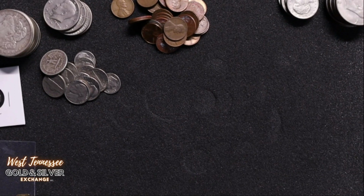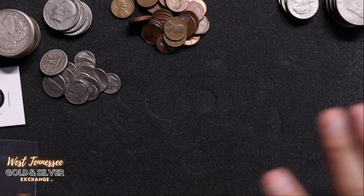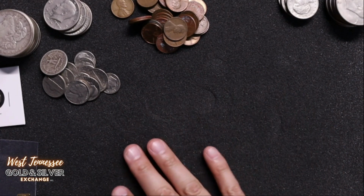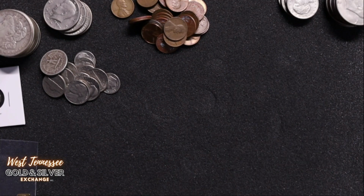All right, we got everything sorted. So what I'm going to do now is I'm just going to start picking up stuff. I'm going to move it over to a different tray as soon as we're done looking at it to kind of keep the area clean. And I got all these indents here from all of these cool coins. So hopefully that goes away.